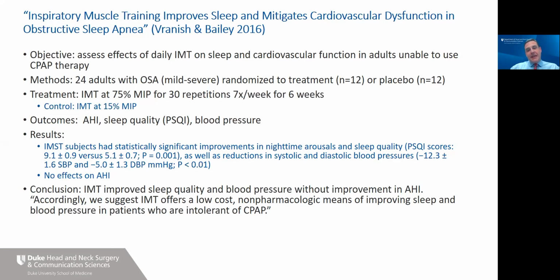And so that prior study, I think we conceptualize as more of an expiratory muscle type training study. This study here from Varnish and Bailey was an inspiratory muscle training. They were looking at the effects of inspiratory muscle training on sleep and cardiovascular function in adults unable to use CPAP therapy. So they had 24 participants, half were randomized to the treatment, half the placebo.